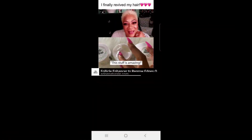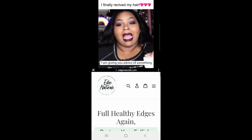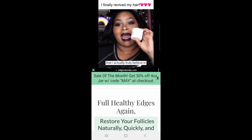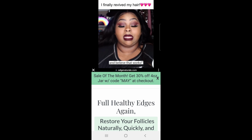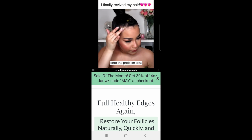This stuff is amazing. It works. Like in 3 weeks, I started to see my edges start to flourish. I am giving you advice of something that I actually truly believe in and believe that works. It's working. Dispense the cream onto the problem area with your fingertips.